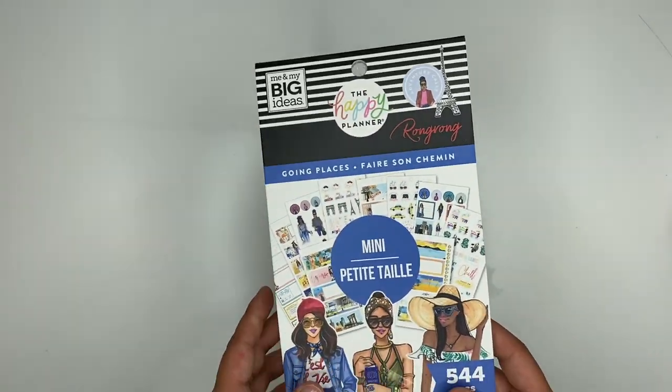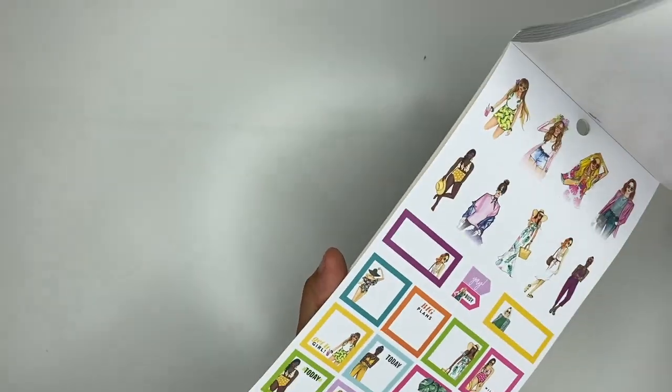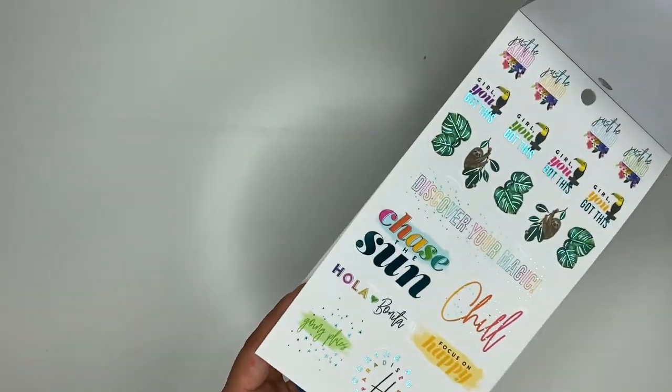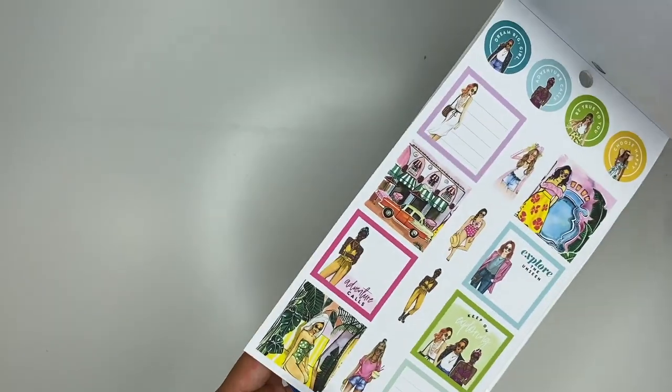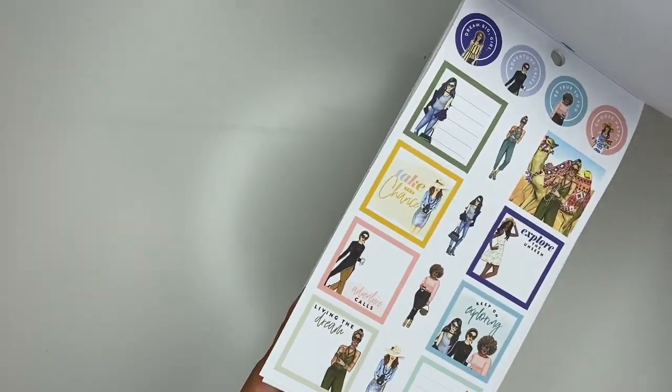Next up we have Going Places for the mini, and this is the Wrong Wrong collection. And I'm really excited about this one, you guys. I am working on a squad journal to document my time here at the squad, and I want to use some of these stickers, so I'm really excited for this.